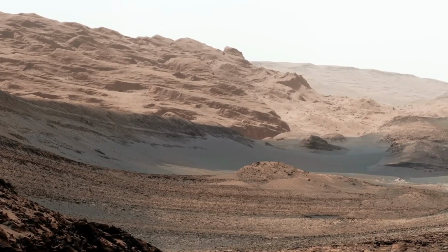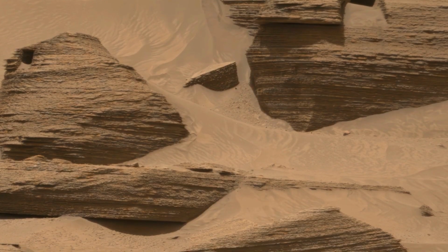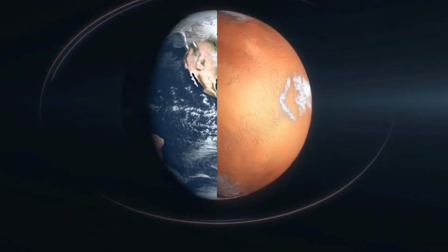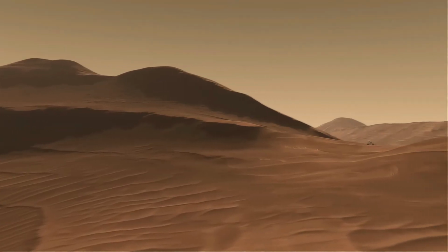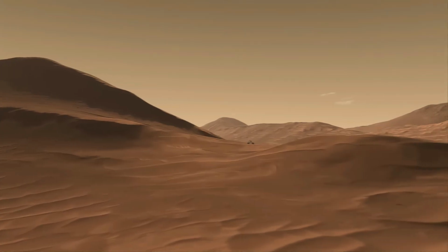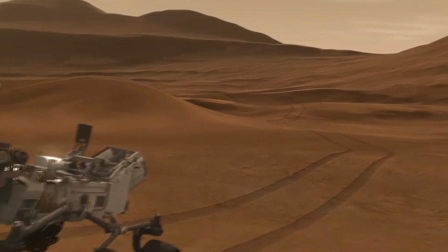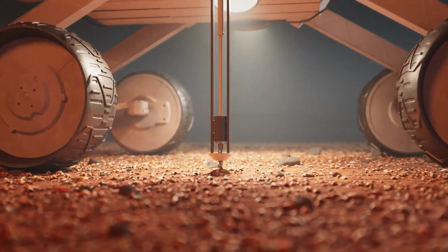These layers weren't flat. They were tilted, sloping consistently in one direction at a gentle angle. And on Earth, there's only one natural process that creates this exact pattern. Ancient coastlines formed by waves depositing sediment layer by layer for millions of years. So, what story do those 76 layers actually tell?